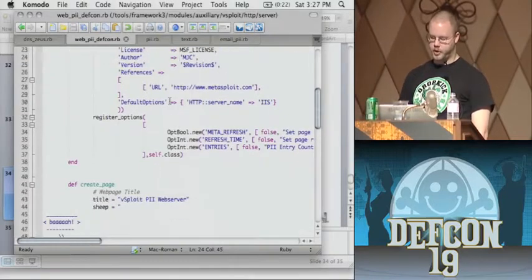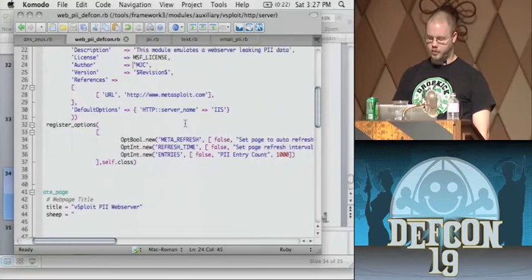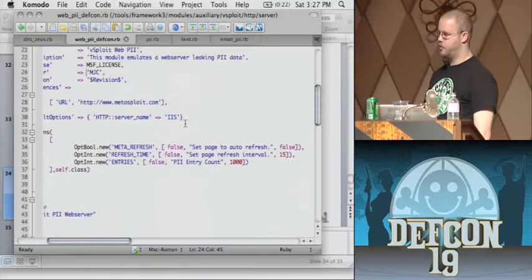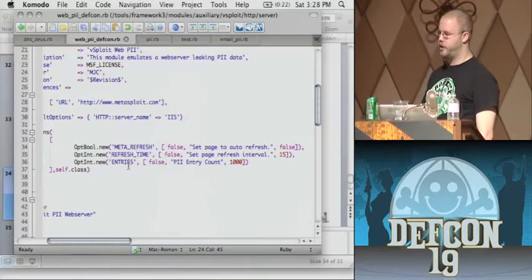There's a lot of other things. It gets a little bit more complicated. Like you have default options, and you can register options that you want for your module. So when someone is using your module, they have to configure it. In this case, we're using meta refresh as one of the options. So you can tell the module whether or not you want to auto-refresh the web page with the PII data that it's dropping. And you can also change the amount of time and the number of PII entries that's generated.